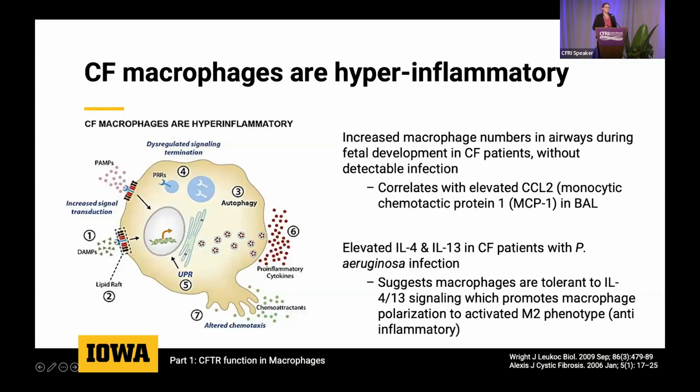So we know that CF macrophages are different. We know that they're hyperinflammatory, and there's been research in the past showing increased macrophage numbers in the airways during fetal development. This correlates with elevated levels of monocytic chemoattractants in the bronchoalveolar lavage fluids. We also see that patients have elevated interleukins 4 and 13 in response to Pseudomonas infection. This suggests that macrophages in CF are perhaps tolerant to these interleukins, which typically promote an anti-inflammatory, or M2, macrophage phenotype. These are not as prevalent in CF patients.